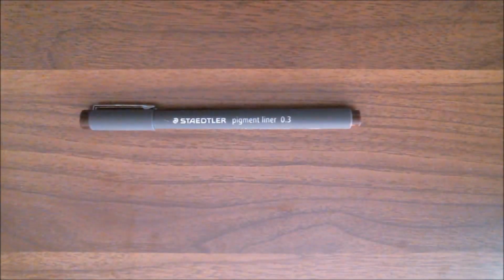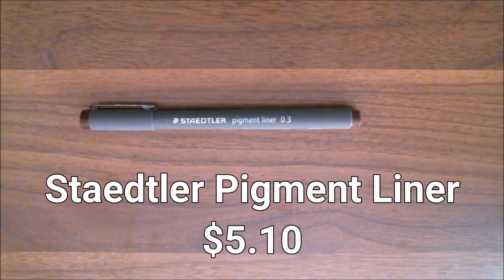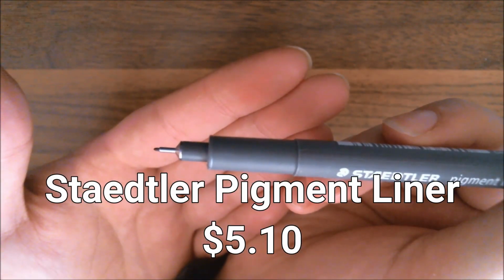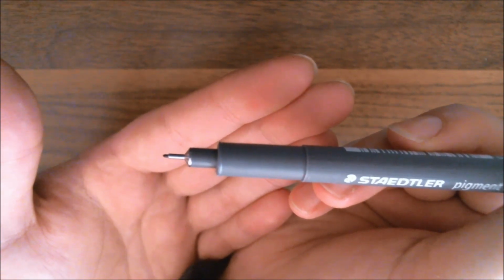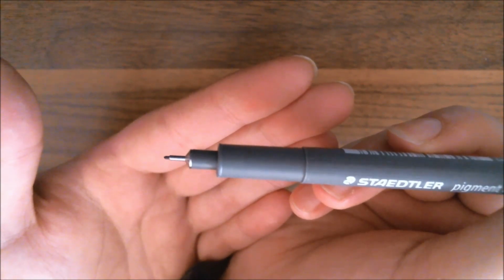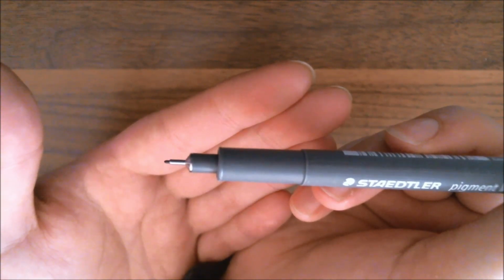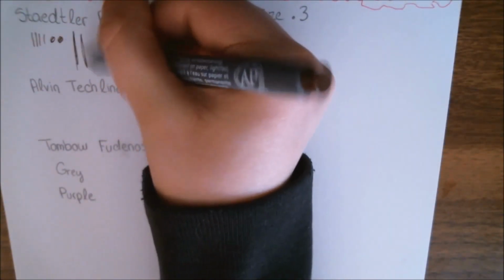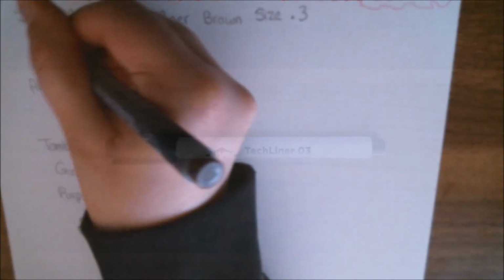The following item is, of course, another liner. This is a Staedtler Pigment liner, brown, size 0.3, and the retail price on this is normally $5.10. The Pigment liner by Staedtler is great for sketching, line work, and drawing. It has a long metal tip that makes it ideal for use with the ISO sketch. The Pigment liner's indelible pigment ink is waterproof and extremely lightfast. Good to know it's lightfast. It is indeed brown, very fine tip, worked a-okay.